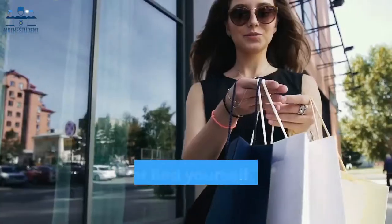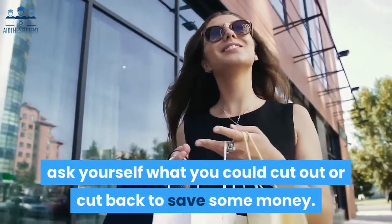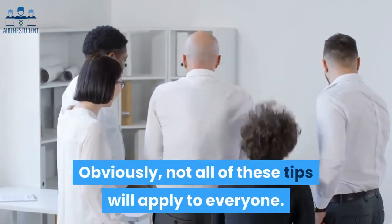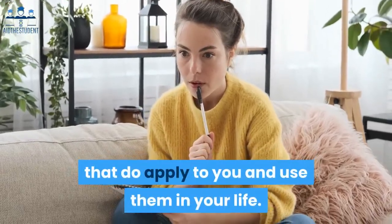Conclusion. If you ever find yourself spending more than you earn, ask yourself what you could cut out or cut back to save some money. Obviously, not all of these tips will apply to everyone. Just go through the list and find the ones that do apply to you and use them in your life.